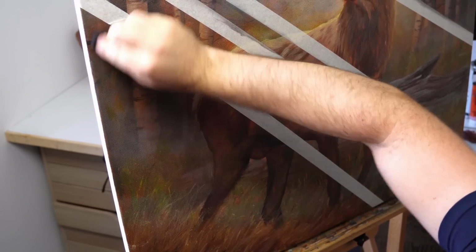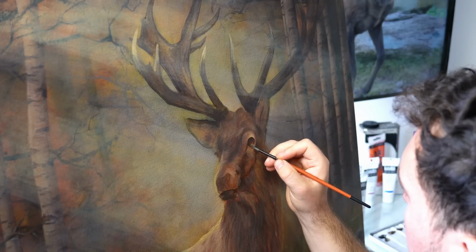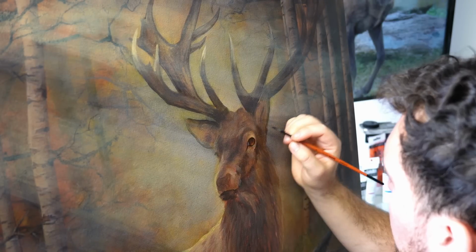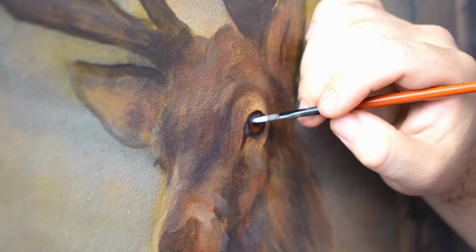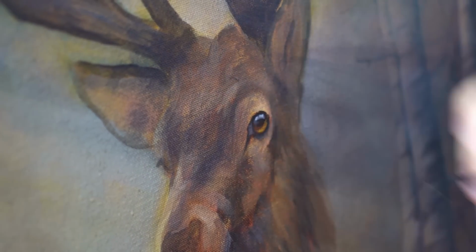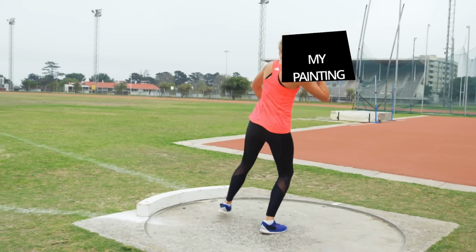Just really quickly, because you might be wondering what I'm doing here, I thought the composition was lacking a little bit, so I added some sunbeams just by glazing on some darks and some lights using a sponge. The masking tape was there just as guidelines for that. I actually got so frustrated when I was painting this piece, and I was so close to just yeeting it out of a window.